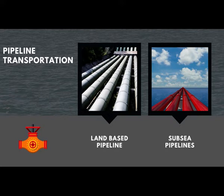So, as the name obviously says what it means, land-based pipelines are laid on a land surface and they are visible in nature. While the subsea pipelines are laid 100 meters or 150 meters below the sea. It may not be visible, but one has to be cognizant of the presence of such pipelines.